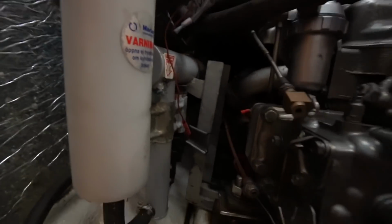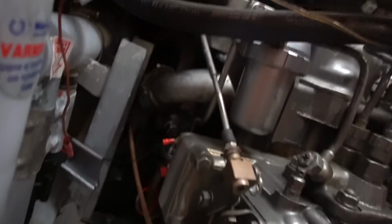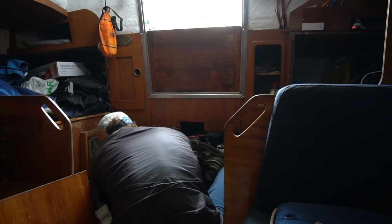It's this little thing right in here, in there, you can see something just right there. So I'm gonna have a look at it now and see if it's leaking anything more, and hopefully there's no diesel in the oil. I think I might have found a leak.